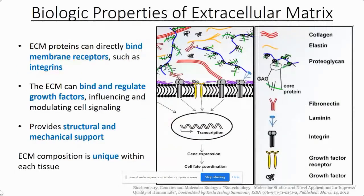So a little bit of an introduction to ECM in general and why we're interested in this. ECM is a network of proteins and polysaccharides that fills the extracellular space around the cells within tissues, and it can interact with cells in a variety of different ways, including directly binding to membrane receptors such as integrins and stimulating downstream signaling. But the ECM can also bind and regulate growth factors throughout the extracellular space and influence their signaling to cells. And I think most directly, the ECM provides structural and mechanical support for the cells.